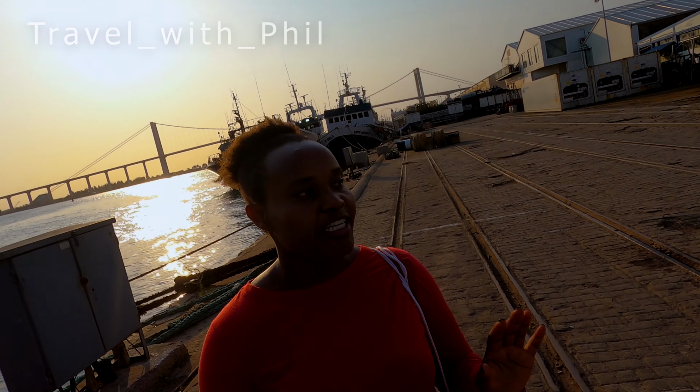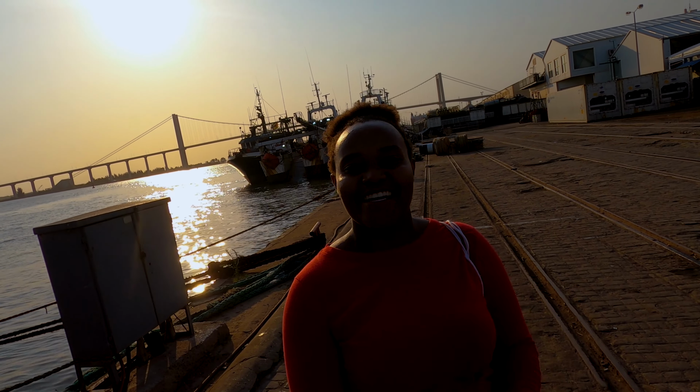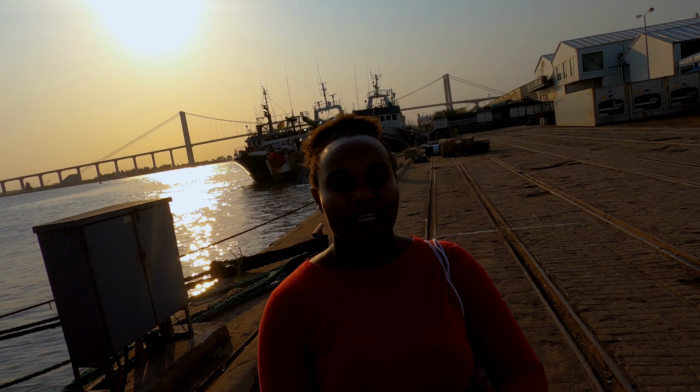So another point of interest, I wasn't sure I was gonna get a proper view of the bridge, but as you can see, I got it. This is the Maputo Bridge. It's the longest suspension bridge in Africa right now. So it connects Maputo, this is Maputo Bay. So it connects Maputo City and Katembe on the other side in the north. So I was able to come across it.